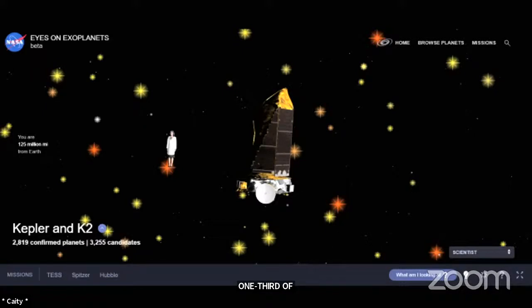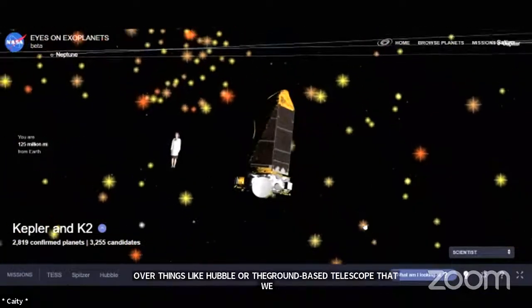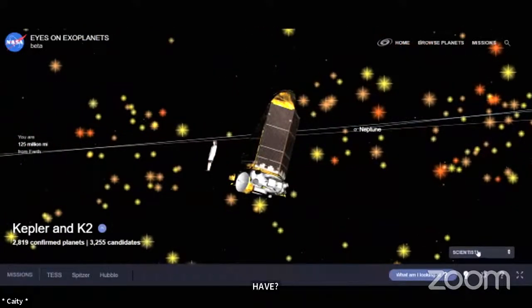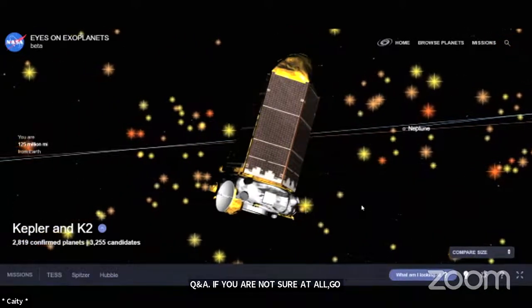It's kind of a tricky answer, so I won't be surprised if you want to answer question marks. But I'd like you to think about it. What could be different about this telescope that made it such a game changer over things like Hubble, over many of the huge ground-based telescopes that we have? Think about it. If you can think of an answer or a guess, go ahead and put it in the Q&A. And if you're really not sure at all, go ahead and put question marks, because one of the best things you can do in science is know what you don't know and be willing to admit it. So question marks are a great answer.